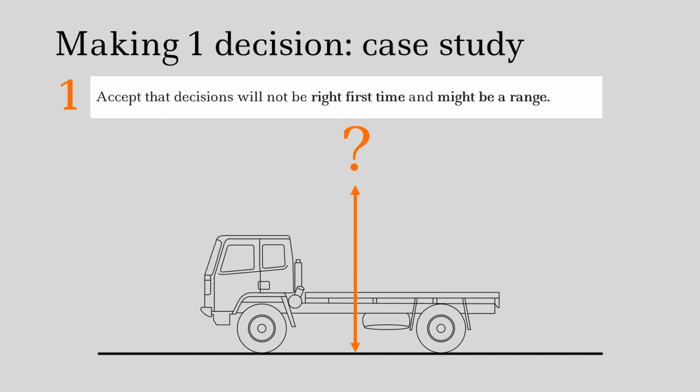The first rule to remember is that we're going to accept that decisions will not be right first time and they might be a range. So we're not going to expect to jump immediately to a millimeter precise figure. We're just going to work on a range and try and narrow it down. Eventually though, we are going to have to cut the metal or fiberglass or whatever it is to millimeter accuracy. So it does need to be millimeter accurate in the end, but just not straight away.